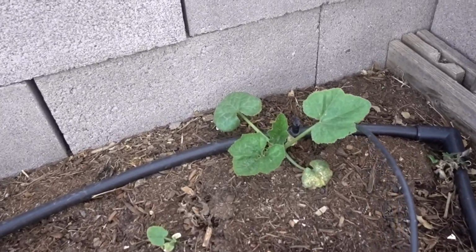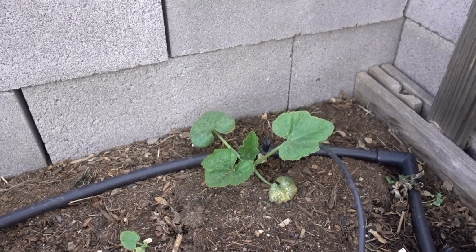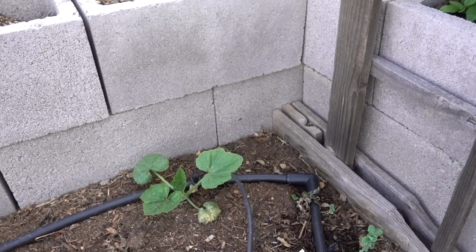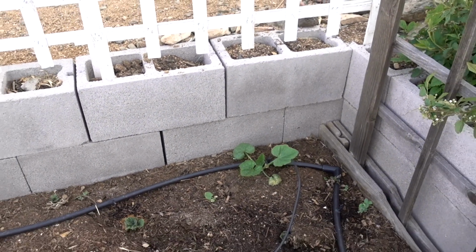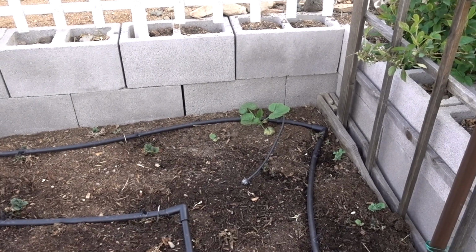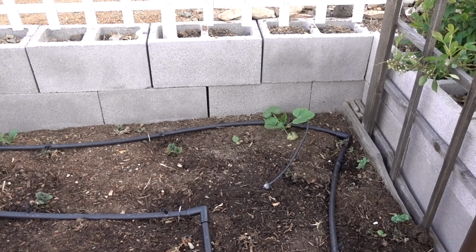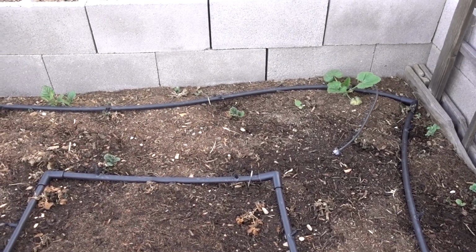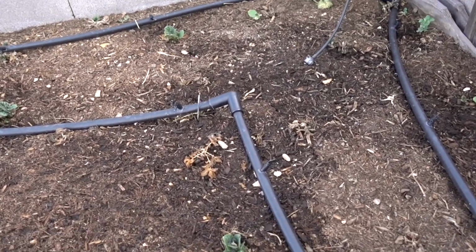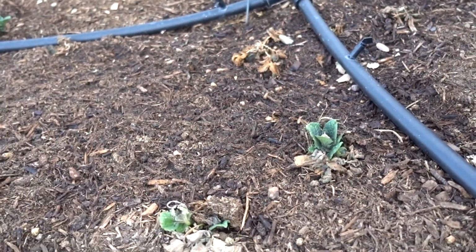Some type of squash volunteered itself back in there. That could be a butternut squash or some other type of hard winter squash, because the other ones wouldn't have survived the warm weather summer squashes, because like this morning it was below 40, and it's been below freezing a few mornings this week.